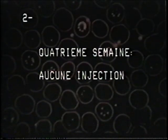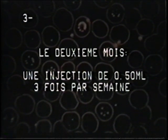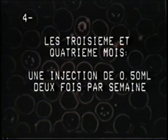The fourth week, no injection. Second month, 1 injection of 5/10 of a milliliter 3 times a week. Third and fourth month, 1 injection of 5/10 of a milliliter twice a week.